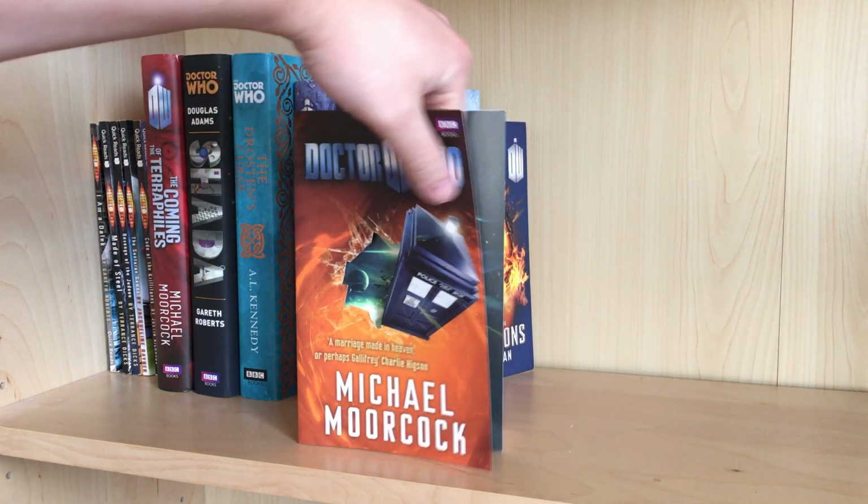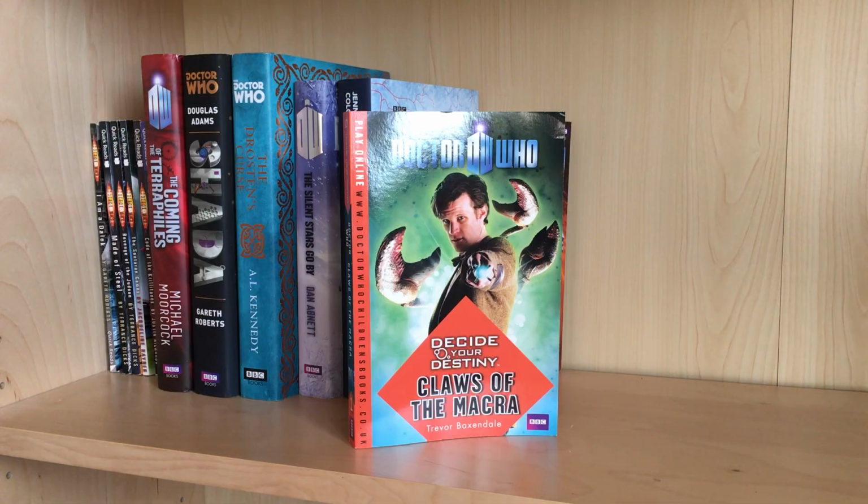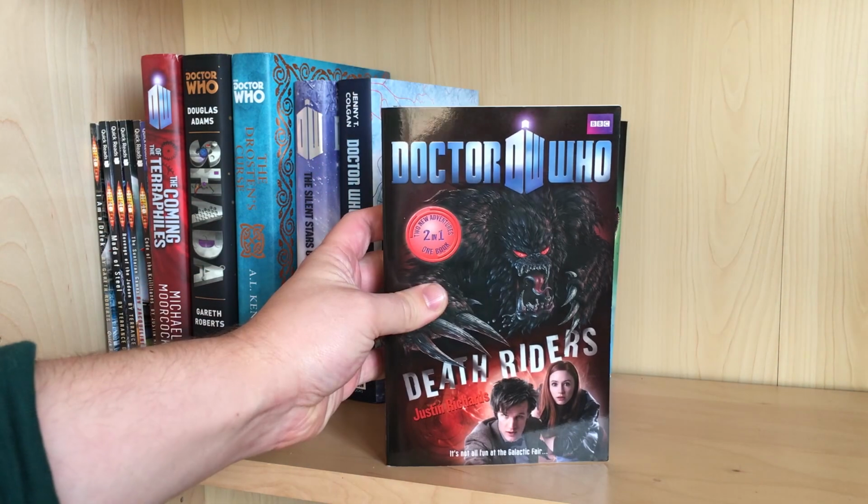Yes, it is. This does have a cool cutout cover though. Then I have the Decide Your Own Destiny book, Claws of the Macra. I did start reading this, I think, but I don't think I ever finished it. Then there is this 2-in-1 book. On one side is Heart of Stone, and on the other, Death Riders.